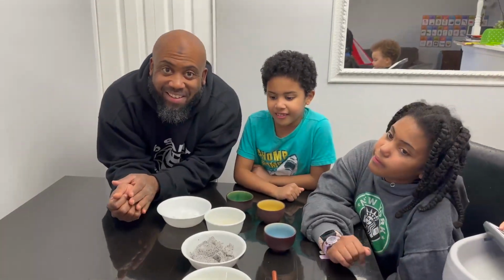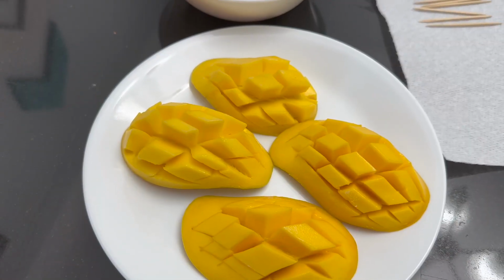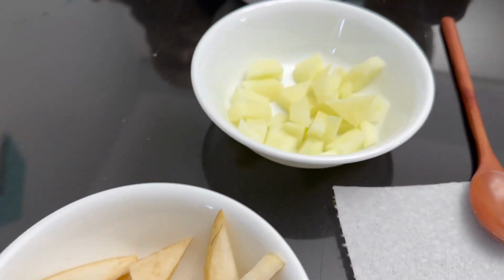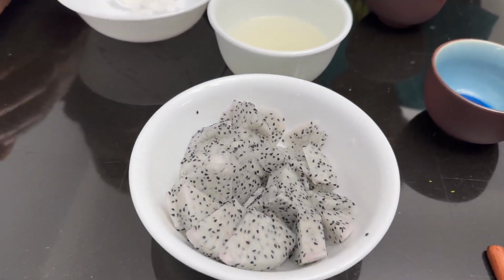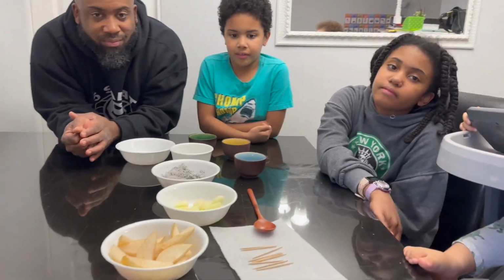We're here, we're back home, and we're about to try everything. So we got mango, we got pear, papaya, dragon fruit, and coconut. What do you guys predict you'll like the most?